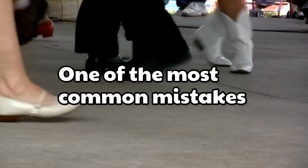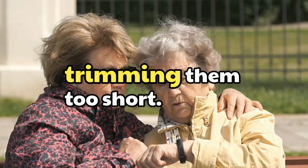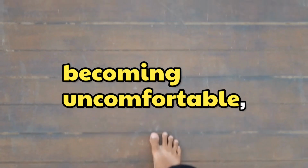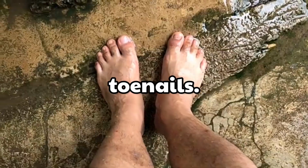One of the most common mistakes people make when cutting their toenails is trimming them too short. While it may seem like keeping nails very short will prevent them from growing too fast or becoming uncomfortable, it actually increases the risk of ingrown toenails.